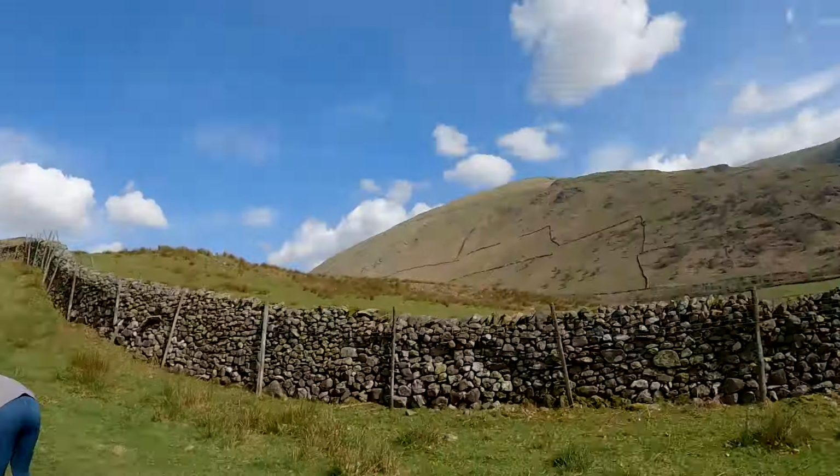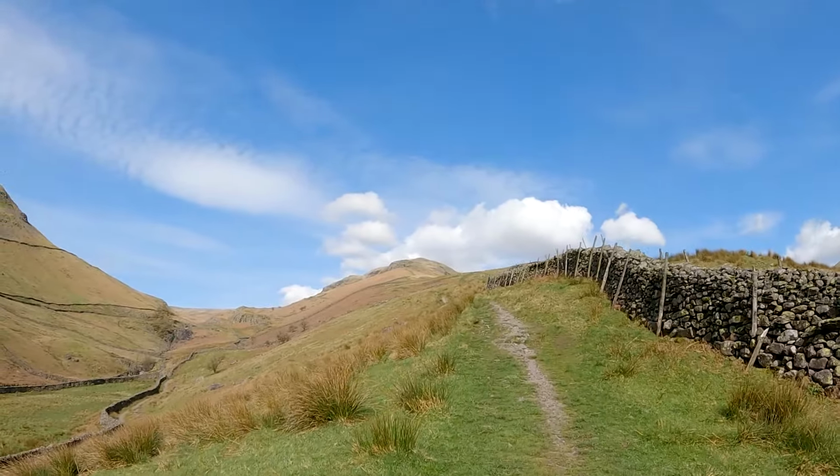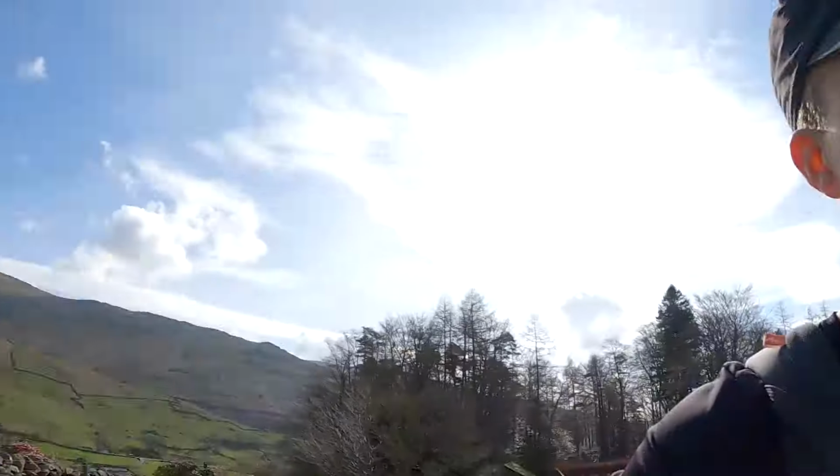You've actually done a fair bit of ascent when you come past the houses there. As you can see, it's not a massive ascent up there. It pretty much flattens out after you've been up here. It's just little ups and downs.